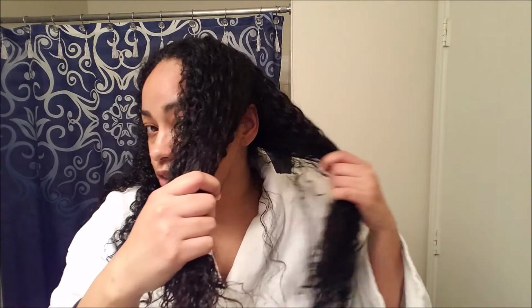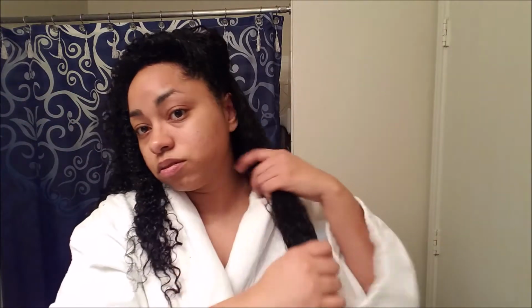All right, so I am about to get started. I read the instructions, so it just says to apply and blend through with the comb, dry under a dryer, and then rinse and apply the moisturizer. So that's what I'm gonna do. I think I'm just going to do this in sections. We'll start with the back and let's get this started.